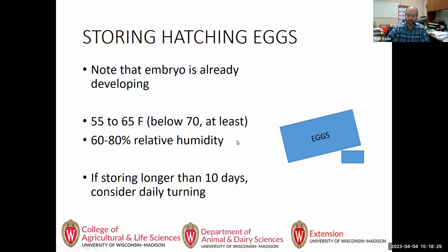Typically, we would suggest 55 to 65 degrees Fahrenheit for that cool temperature storage. I would say below 70 at least. If you get above 70, you run some risk of some development going on there that's not good. Relative humidity, you can be a little more off here, but typically we would suggest fairly humid, so 60 to 80% relative humidity. That can vary a little depending on how you're keeping the eggs and the eggs themselves, things like that.